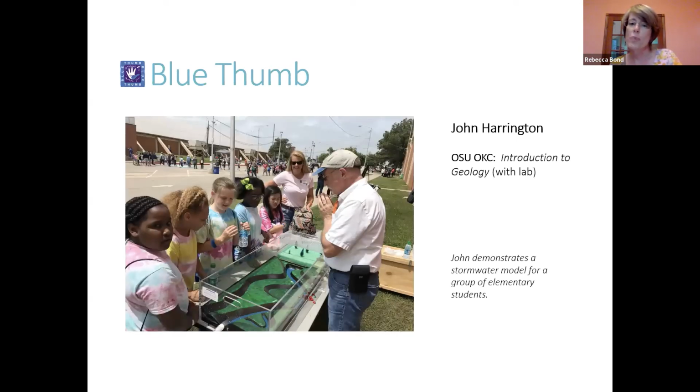So I'd like to spend just a few minutes talking about how some of our volunteers use Blue Thumb in their work with undergraduates. So this is John Harrington. He teaches at OSU OKC, and in his introduction to geology class, John shares data about the Spring Creek watershed and the history of oil and gas extraction in that watershed. The students look at chloride data and then explore how those two things are connected. And they're often surprised to find out that chloride rarely exceeds the criterion in Spring Creek. And when it does, it's usually related to road salting, not oil and gas activity.